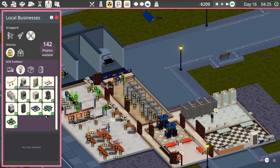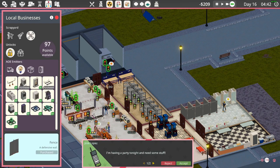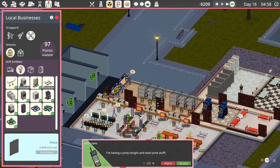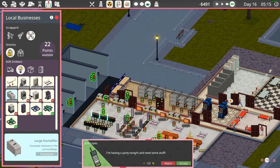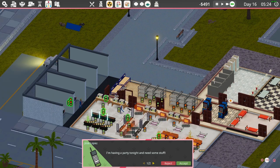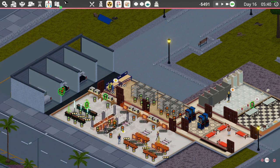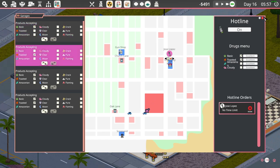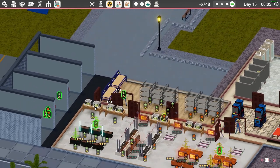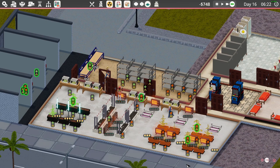How are we doing at scrapyard? 142 points. Let's buy that. What do you want? Let me think on that. And we can probably pull that off. But we already have half a shipment right there. So if these guys can get another shipment in, we're good. Yep, can't help you guys, buddy. Yep. Nope. Can't help you.